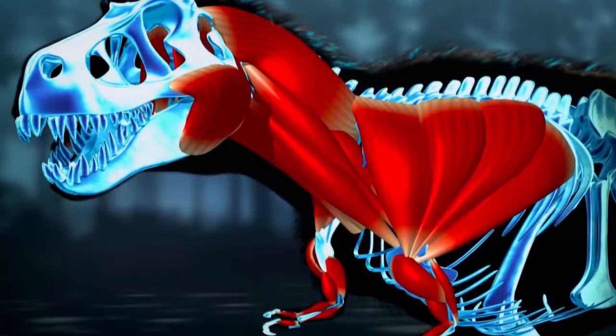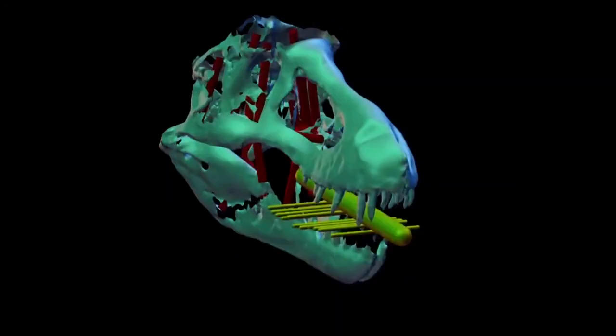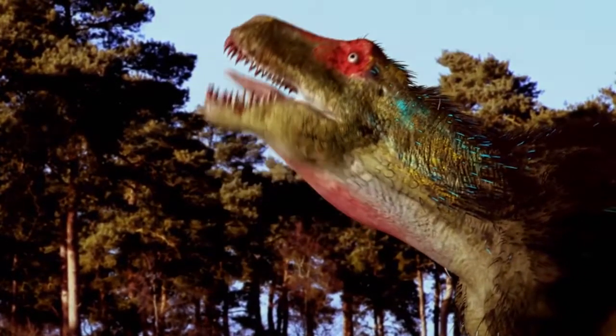T-Rex's 12 powerful neck muscles allow it to feed in a similar way. With an estimated bite force of 5,800 kilograms, that's 6 times that of a crocodile. Stomach contents reveal T-Rex was an omnivore, so they ate fresh meat and vegetation. But the worms inside the gut suggest they ate rotting meat too, and so T-Rex was both a hunter and a scavenger.